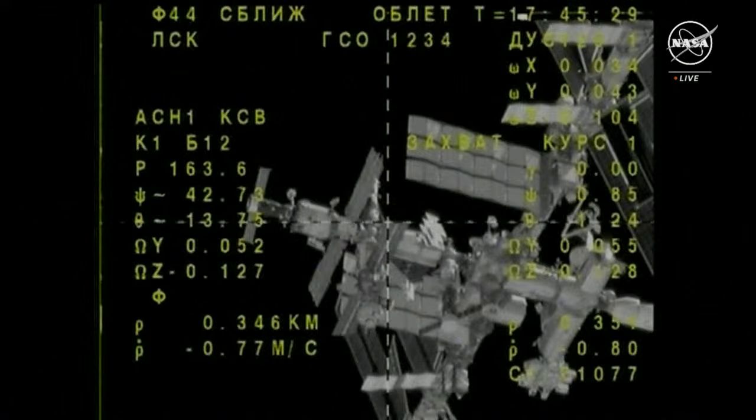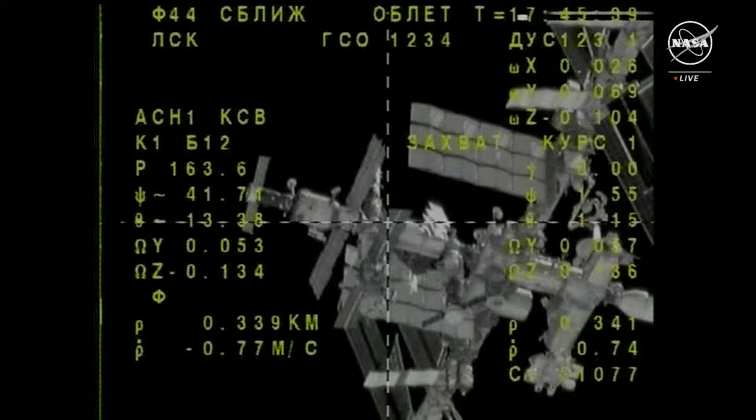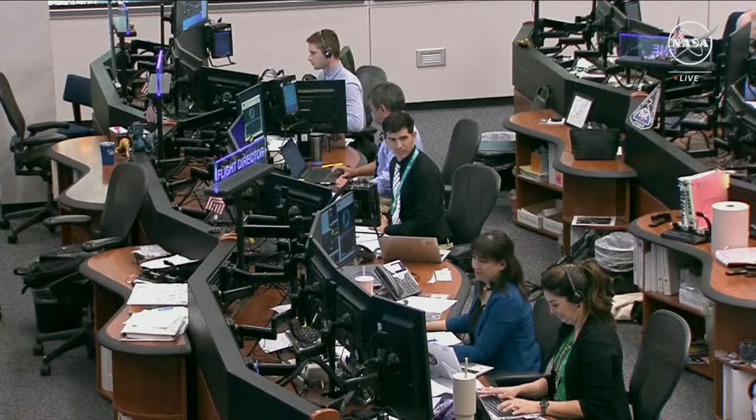Soyuz and its three passengers, Oleg Novitsky, the Soyuz commander, NASA's Tracy Dyson, and Belarus spaceflight participant Marina Vasilevskaya on course, on time, for an expected docking about 23 and a half minutes from now.